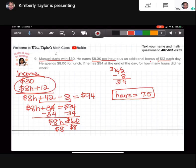We combined them together because that's like how much money he's bringing in or how much income he currently has or will have. And then we take away how much he spent on lunch, which is $8, and we know that he has $94 left over. So that is how we came up with this equation here. All right, so we have that Manuel worked 7.5 hours for that day. Let's go to another question.